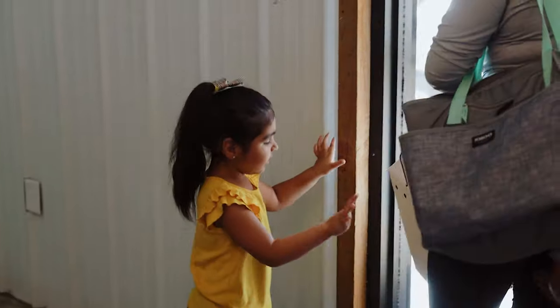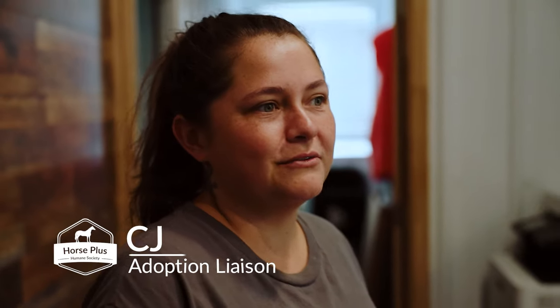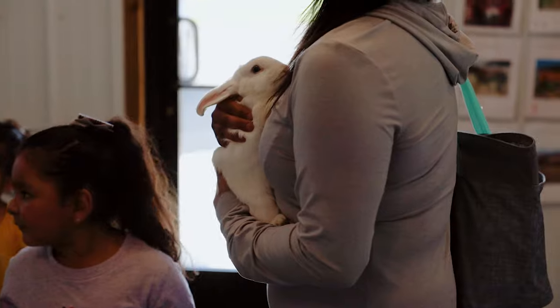Bye. Say bye, girls. Thank you. We were all sitting there, like, kind of petting her, and I'm like, no, I want one. Okay. All right. I'm like, I'll take the responsibility. They were out getting Lola comfortable in her car for the ride home, and they decided they want to get a second bunny. Lola has a friend.